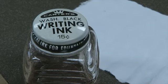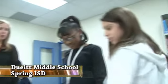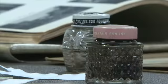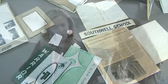Some of the differences are small ones. What is that? This is writing ink. Okay, so can you imagine having to use something like that when you had to write? And some of the differences are much larger. How's that different than what we have now?